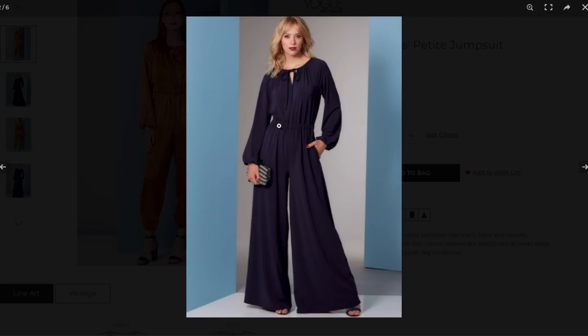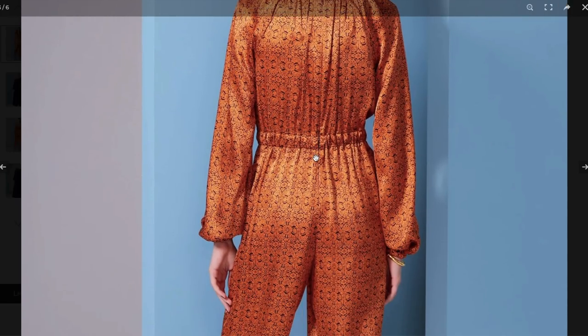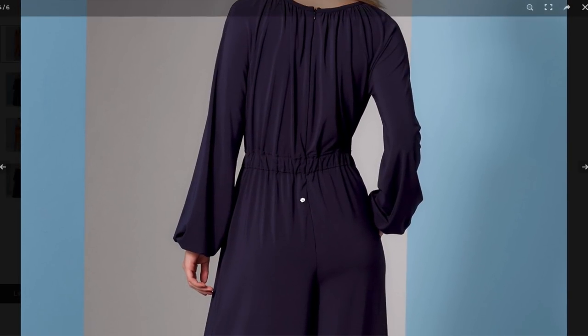I mean, the proportions on a jumpsuit like this with the long sleeve, somewhat covered up neckline, cinched in waist, is just beautiful. You also have a center back zipper, which concerns me a little bit that it's going through this elastic. That can be a little bit difficult to manage, but it's Vogue, so you've got to imagine they're giving you the couture techniques to learn how to finish that in a way that isn't bulky and difficult.